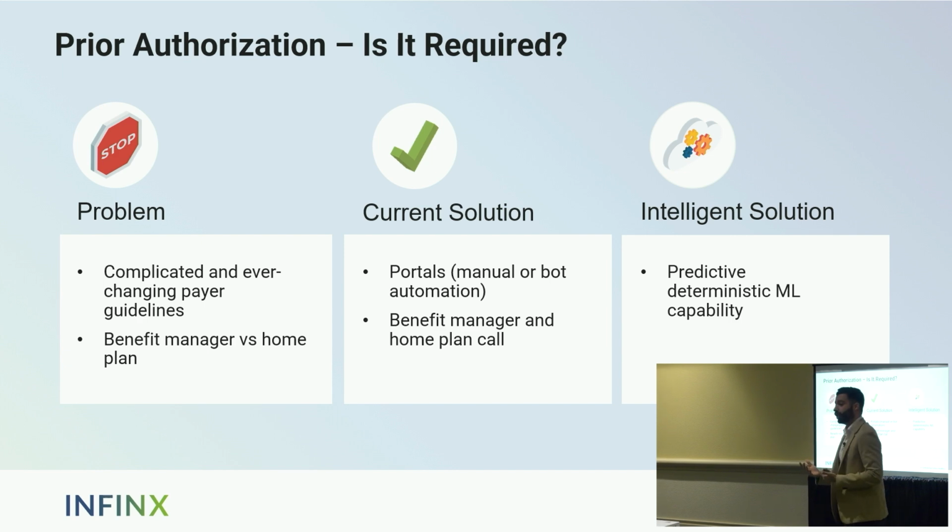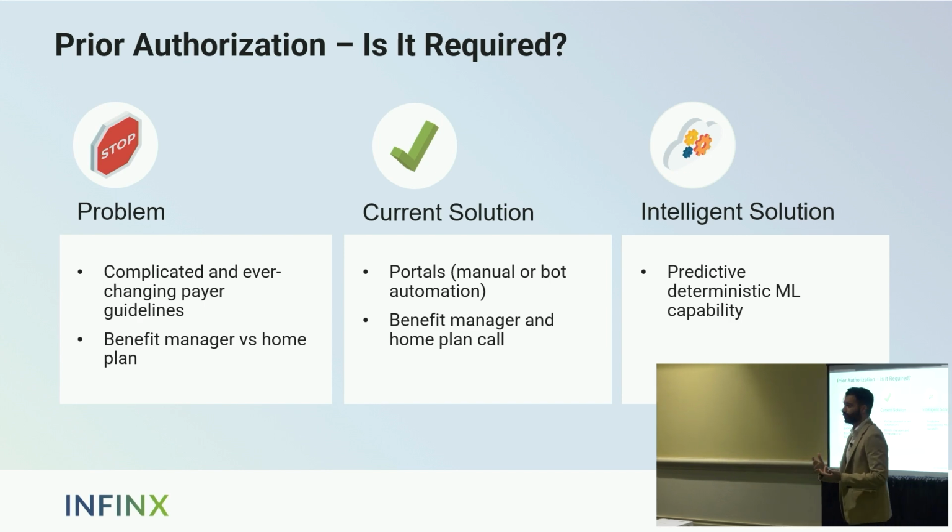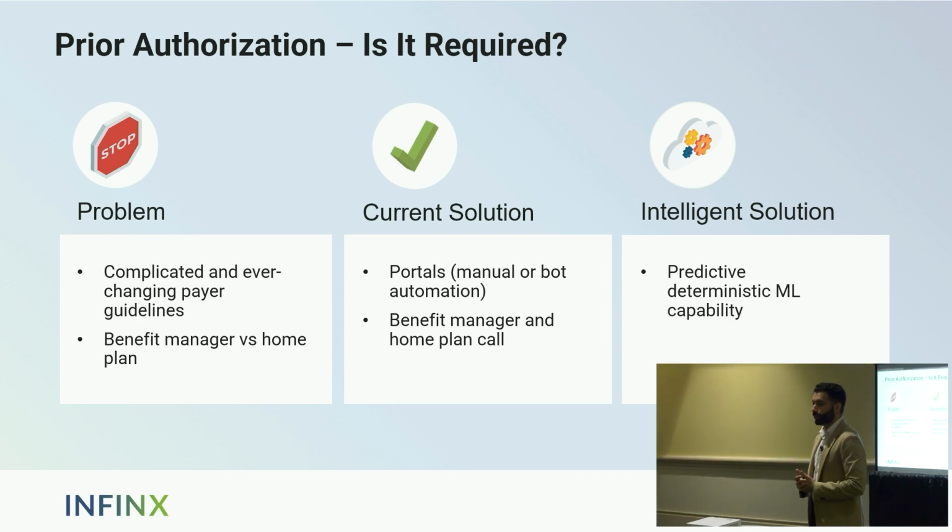Current solution involves following the same track, checking on web portals. There are vendors out there that can do some bot automation, but again, very, very limited automation in the prior authorization world today.